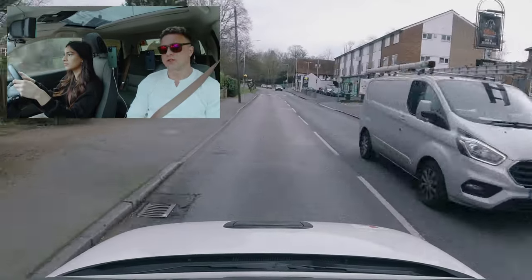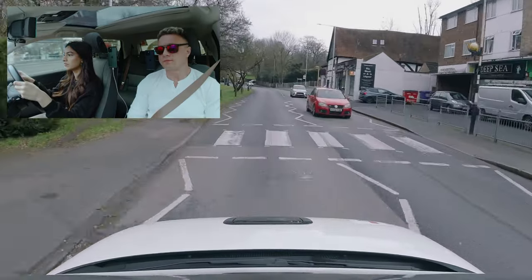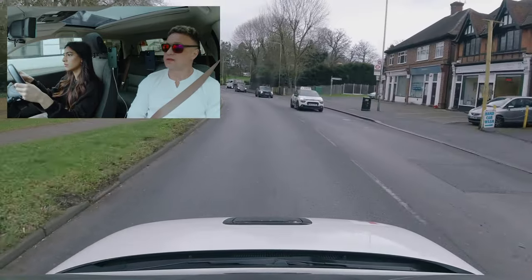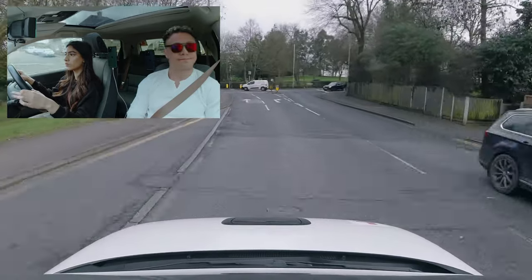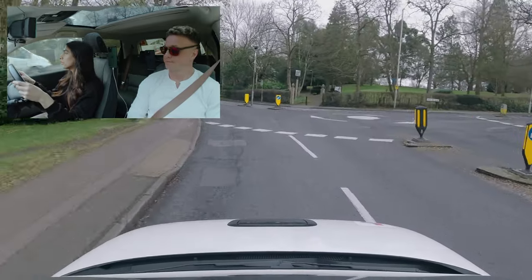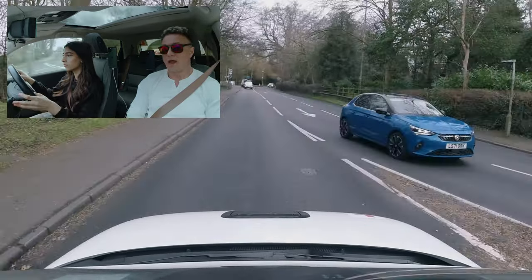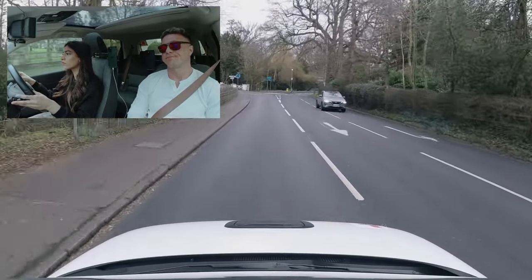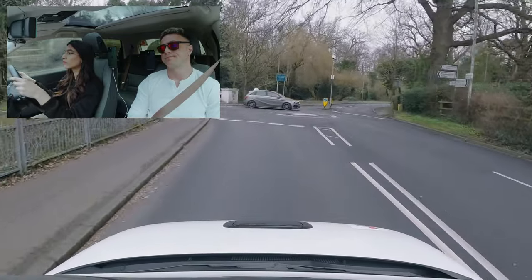After 200 yards, cross the roundabout and take the first exit, B466, High Road, Eastcote. All right, first roundabout left, second roundabout right. So left first of all. Cross the roundabout and take the first exit. And right at the second roundabout. Cross the roundabout and take the second exit, B466, High Road, Eastcote.